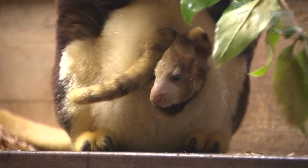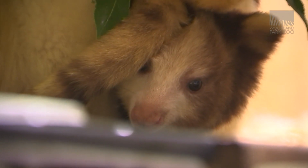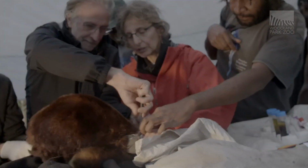There are about 20-ish zoos in America that have Matschie's tree kangaroos, and so it's quite rare to actually see them, and there's not very many in the population. Exactly how many? There are only about 40 in U.S. zoos. And in the wild, things aren't much better, maybe 2,500. They were losing habitat and also being hunted.